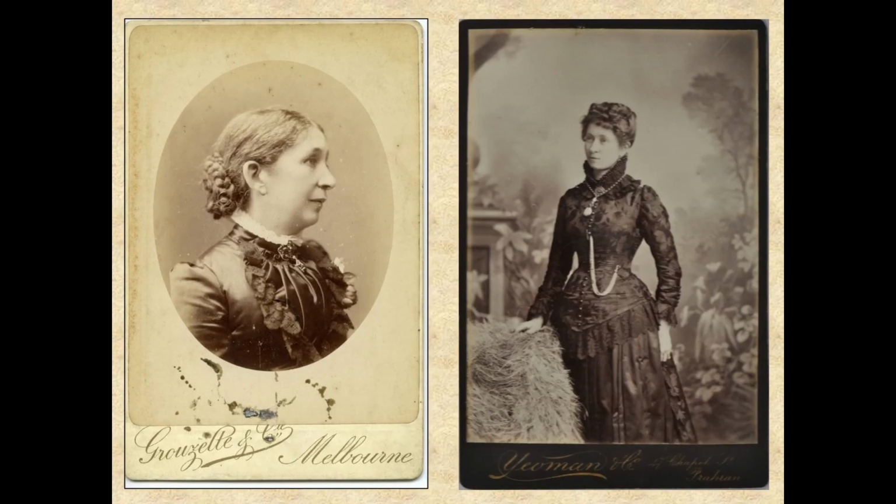So here we have 2 nice ladies. You'd have the oval, you'd have all sorts of decorative effects, and of course the studio had all sorts of painted scenery behind, like a hay bale. They'd have fences, they had all sorts of stuff. But they were called cabinet cards because the card was quite thick, and people often had display cabinets with their best china or whatever, and they would put these cards in the cabinets as well with the best china and the like. So that's how they got the name cabinet card.